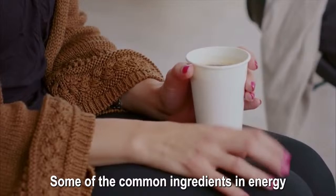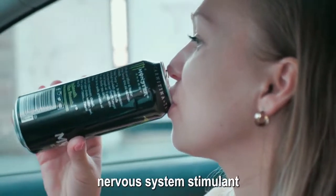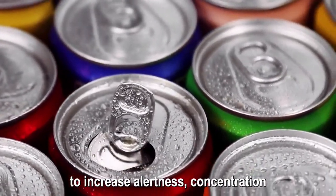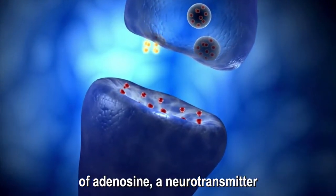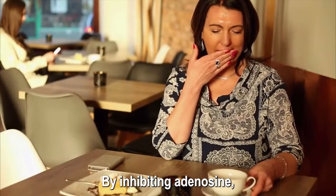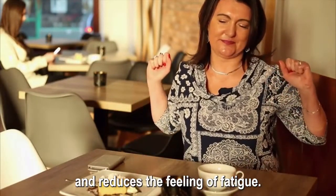Some of the common ingredients in energy drinks are caffeine. Caffeine is a central nervous system stimulant that is widely known for its ability to increase alertness, concentration, and reaction time. It achieves this by blocking the action of adenosine, a neurotransmitter that promotes sleep and relaxation. By inhibiting adenosine, caffeine promotes wakefulness and reduces the feeling of fatigue.